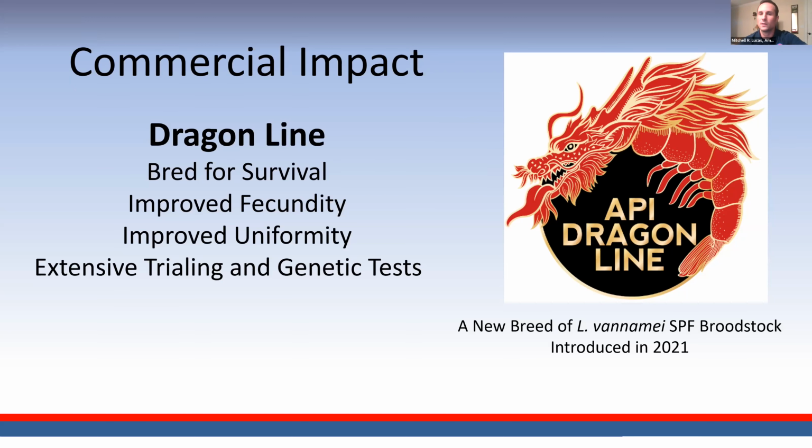So the dragon line would be one example. But I wonder what's next. You think of shrimp farming, you hear survival and growth. And yes, that's true and it should be major targets, but I wonder what else could be impacted from this genetic work.